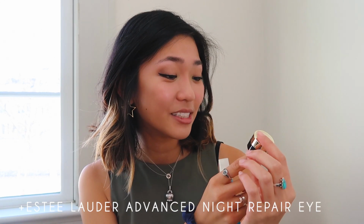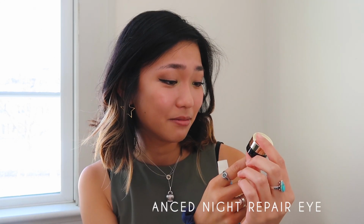Lastly, I'm ending off with my nighttime skincare products that I use pretty much every night. First off, I'll go into eye creams. So for Christmas, my mom got me a bunch of little samples from Sephora. This is the Estee Lauder Advanced Night Repair Eye. And it has a gel-like formula. It looks kind of like that.